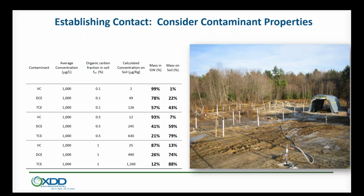So, establishing contact, and this goes back a little bit into what Dennis was talking about, is understanding your contaminant properties.